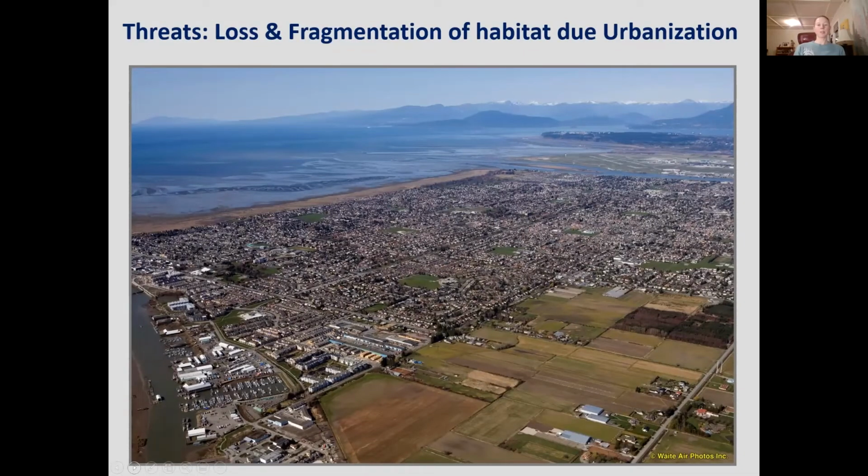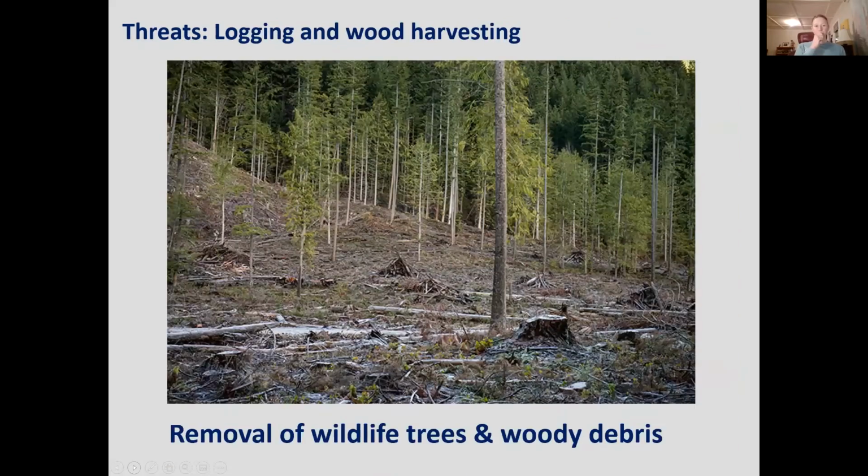Again, as I mentioned, displacement due to habitat loss is one of the biggest threats that the screech-owl is facing, not only due to urbanization, but also being a forest owl. Logging and harvesting is a challenge for the species too. It tends to like mature forests, so 60 to 80 years plus. And this is also when forests typically get logged.